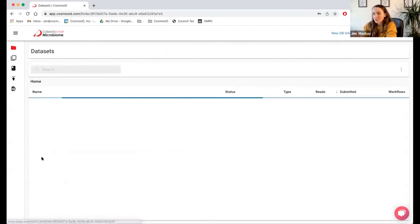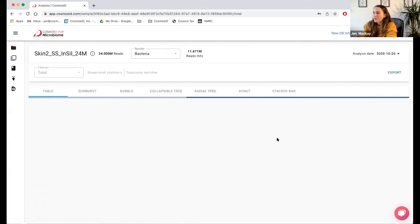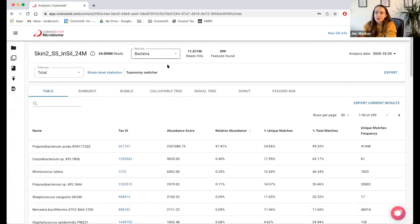If I take you into a skin sample here, basically what you've got, I'll talk you through it briefly from top to bottom. Here you've got your read depth. So this is 24 million reads. This is the number of organisms that have been found.